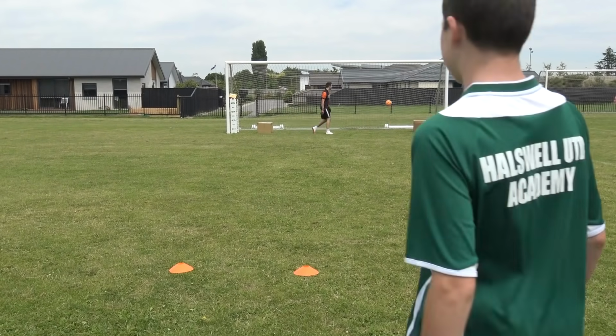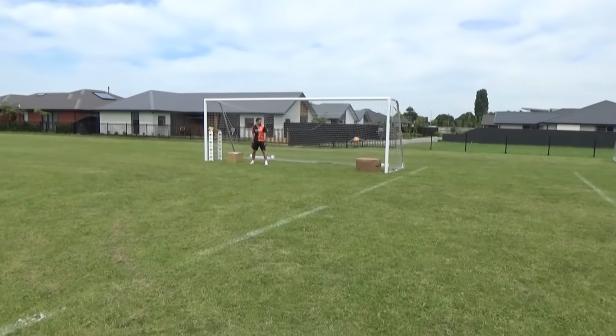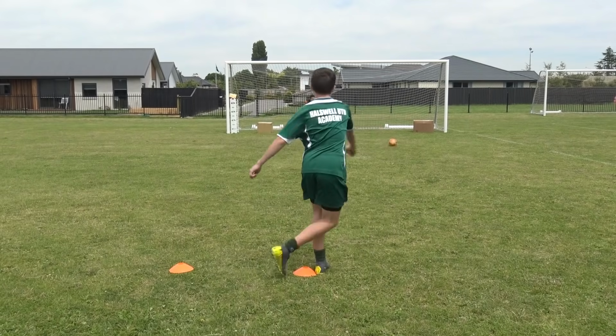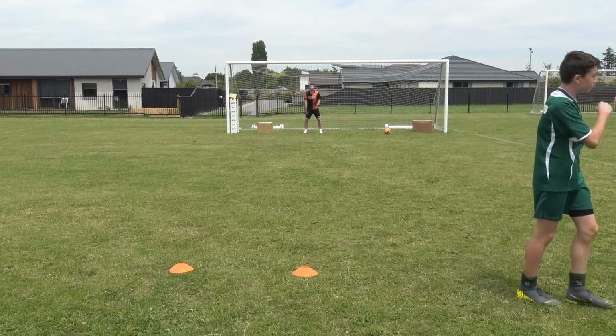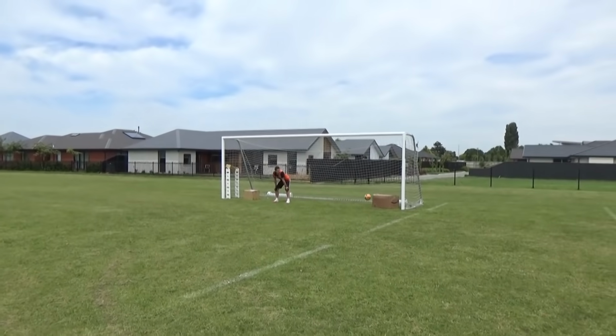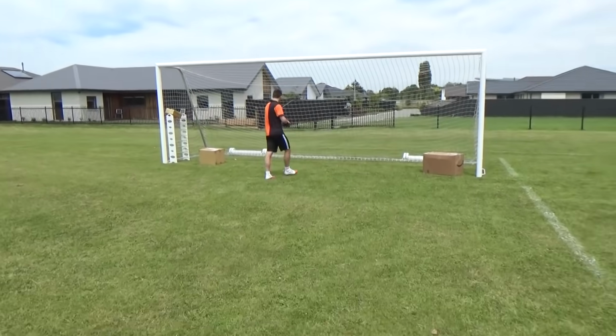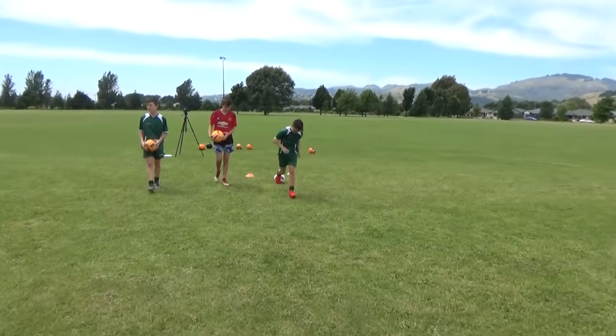Niall. Oh, nice strike. No box though. Josh's turn, left foot. Oh, he's just hit it first time. There we go. All right, so time to reveal what is in the first box. Guys, come over, we'll have a look and see what is inside the box right now.